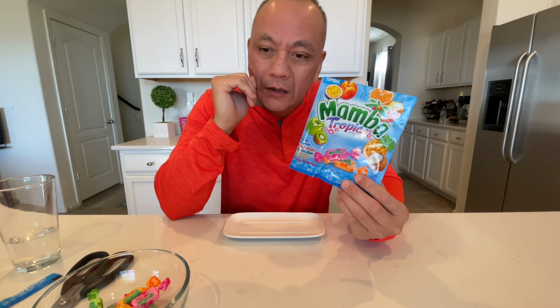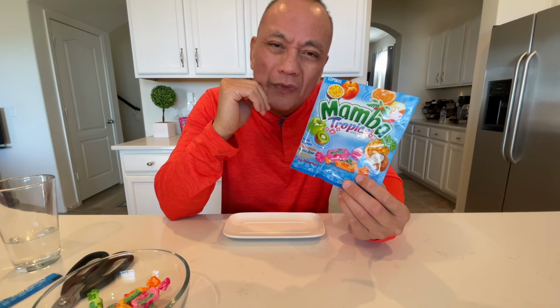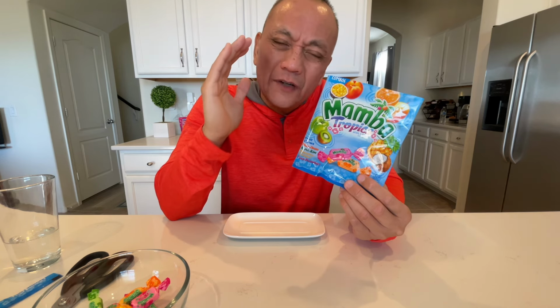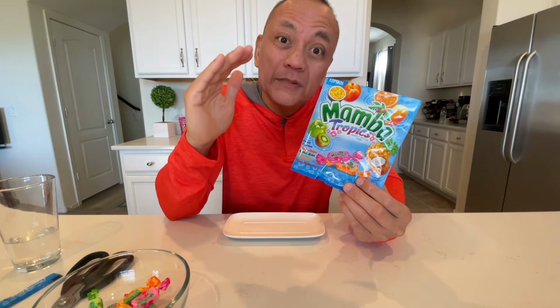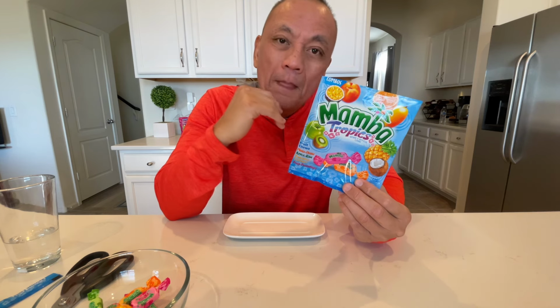Before we go, I want to let you know about the different levels in sugar, the sourness level and the fun level. From my experience with Mamba fruit flavored chewy candies, the sugar level for this candy, I would say, is probably between the low and the medium level. It's definitely no higher than medium sugar level. So it's not very sweet. And as far as the sour level goes, again, it's not on the extreme level. From low, medium to extreme, I'm gonna rate this between medium and low in the sourness of this candy.